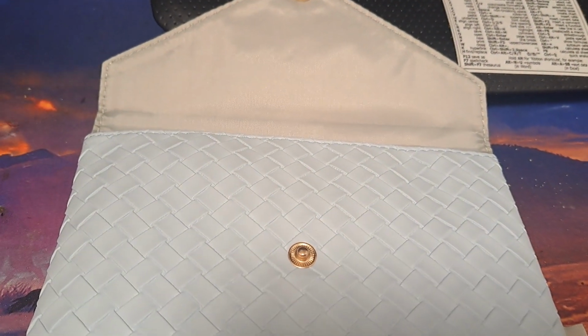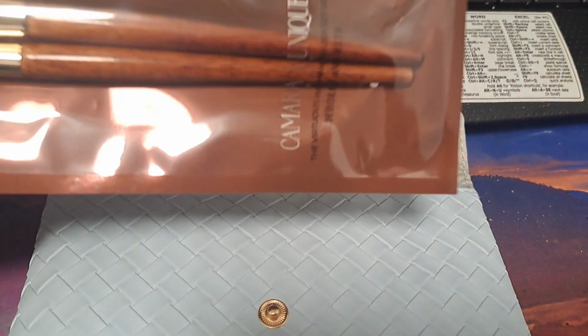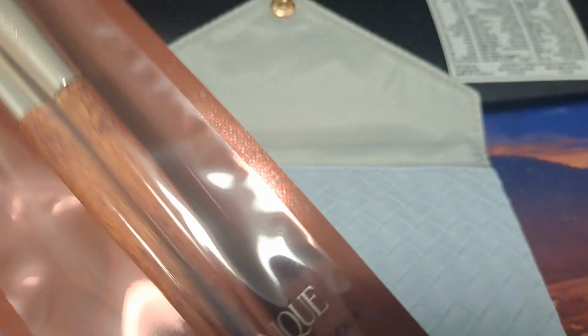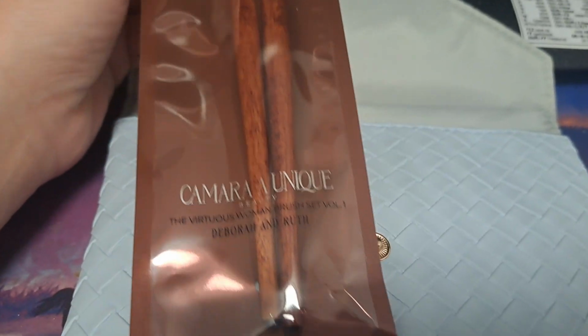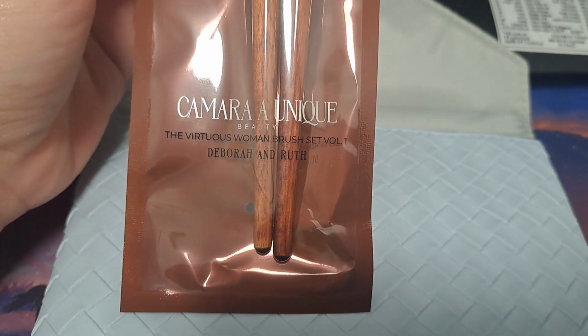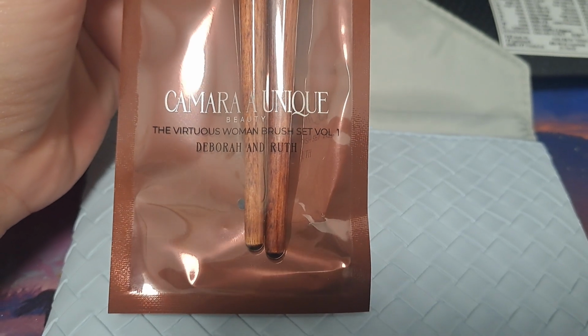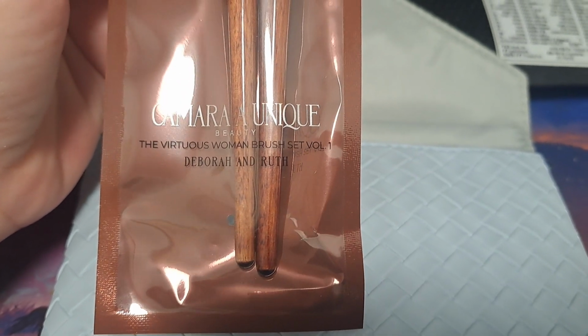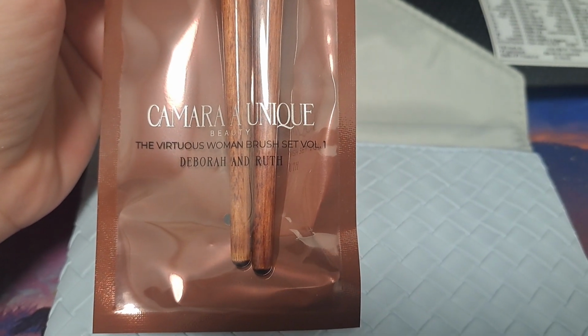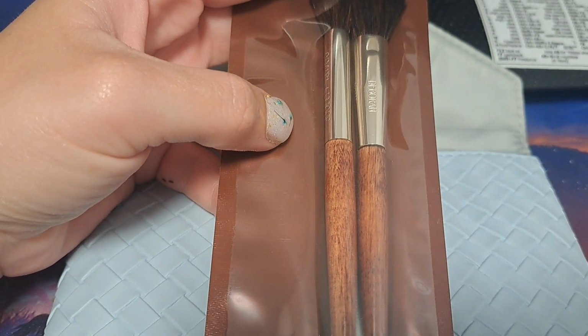Alright, so let's go over the elephant in the room, which is the product that couldn't fit in the bag. I got as one of my Ipsy picks the Kamara A Unique Beauty. The Virtuous Woman Brush Set Volume 1, Deborah and Ruth. Okay, so that's what those look like.